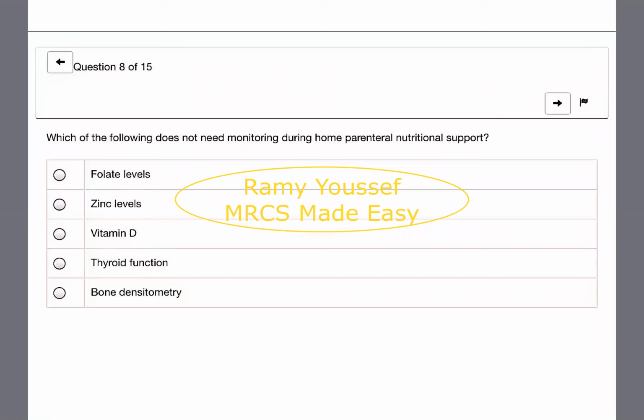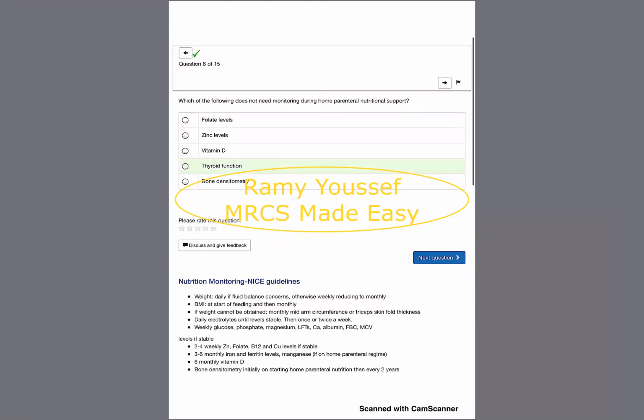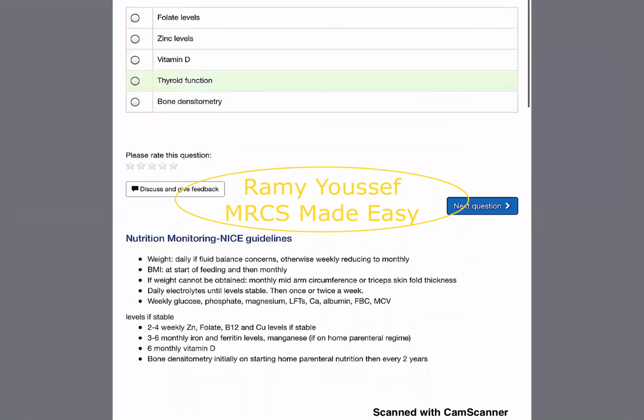Exactly. Yes, this is in some protocols to do the bone density. I think bone density, you make it once per year or once every 2 years. But folate levels, zinc levels, vitamin D levels, and minerals, you have to follow up weekly and monthly for a patient with parenteral nutrition at home.